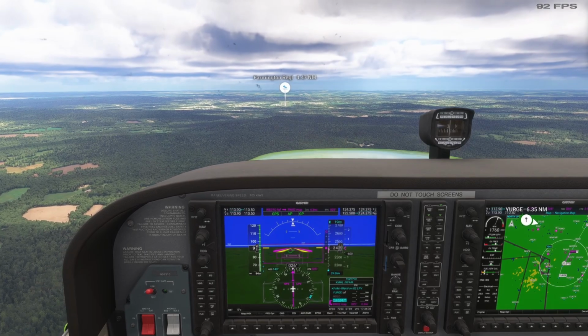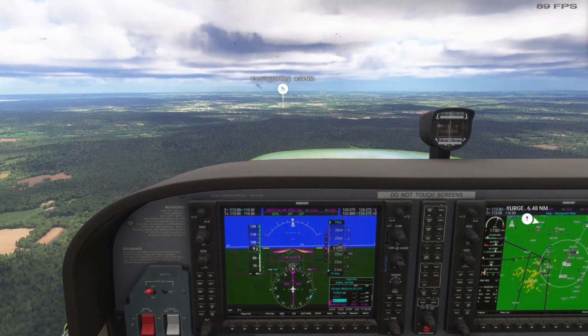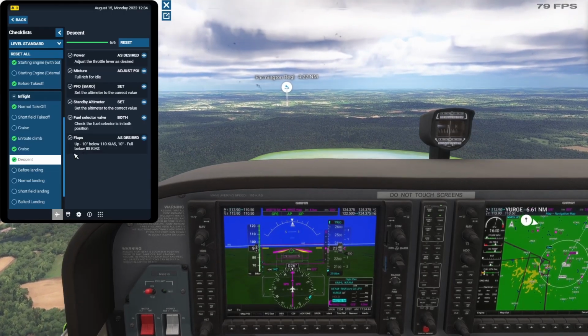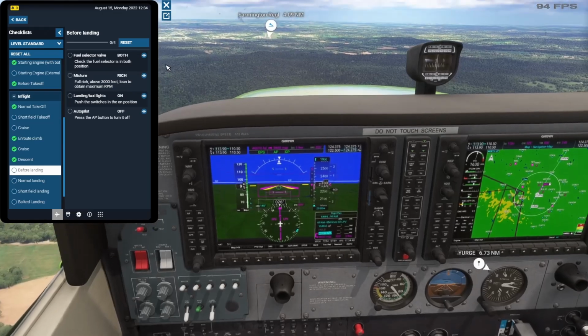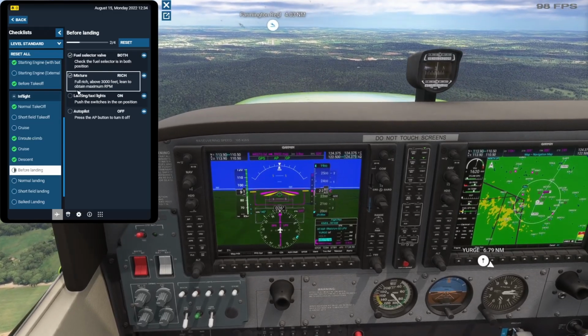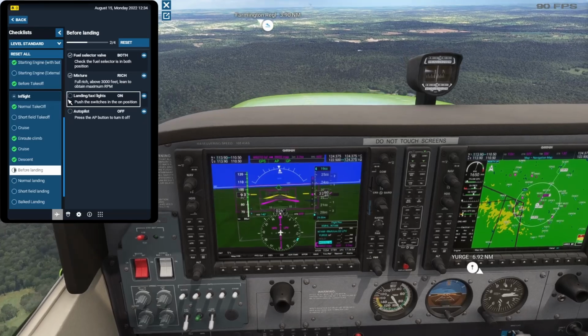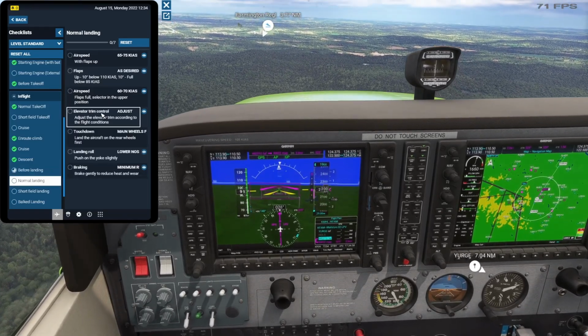I'm going to leave it on autopilot until we get to the 500 foot warning. We're going to go ahead and start bleeding off some of the speed, getting some of these flaps down. Let's go through our before landing checklist. Fuel selector on both, check. Mixture full rich, check. Landing and taxi lights on, check. I forgot to turn them off. And autopilot will come off at 500.